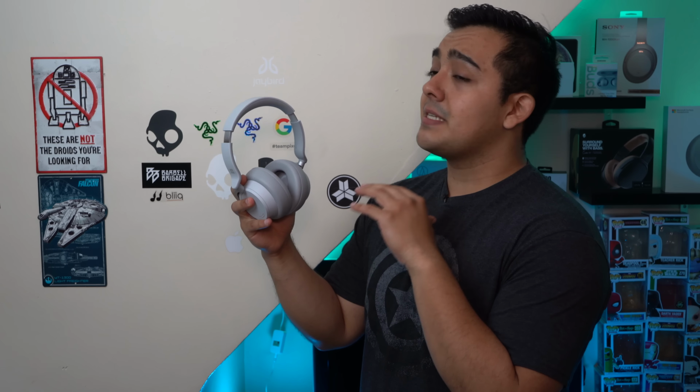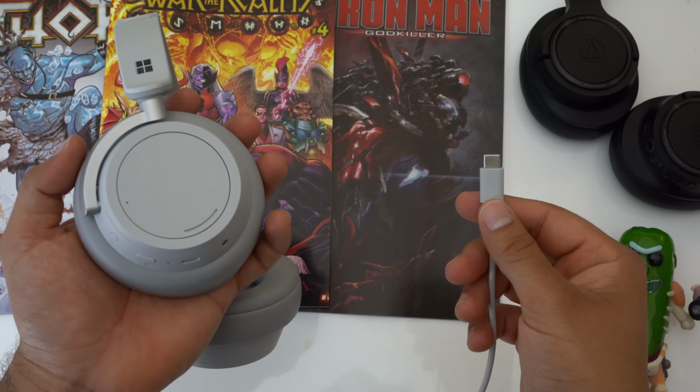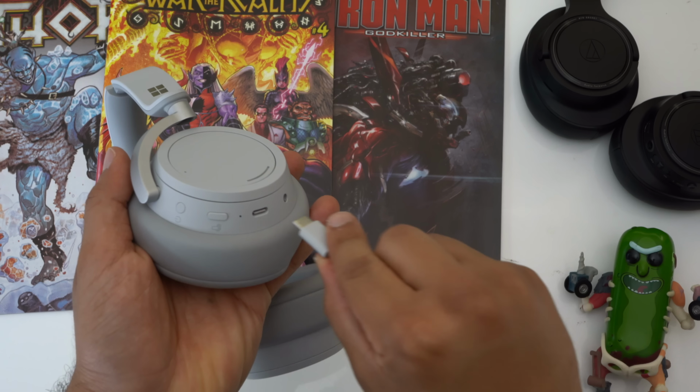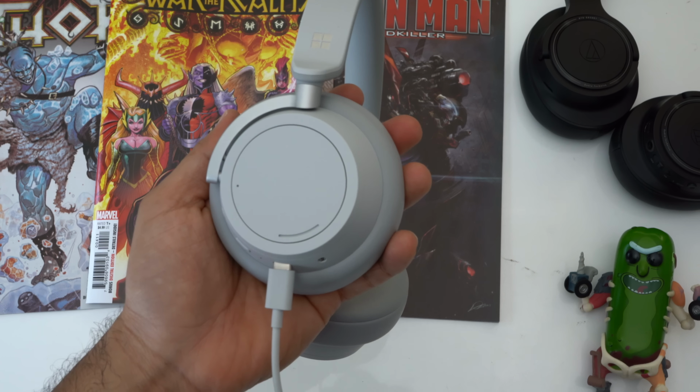The Surface headphones' biggest weakness has got to be their battery life. These headphones only have a 15-hour battery life on a full charge, and a 15-hour battery life on a pair of $350 or $250 headphones is way below average for 2019. These are a pair of headphones you're going to have to charge almost every week, if not more, depending on your usage. But at least these headphones charge via a USB-C port, which means if you're an Android user, at least you can charge your headphones and phone with the same cable.